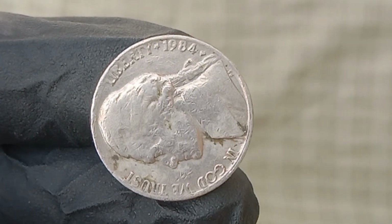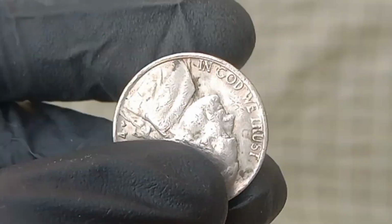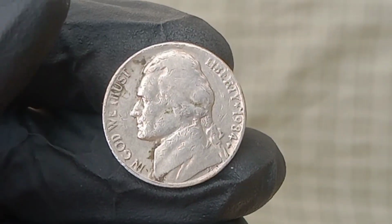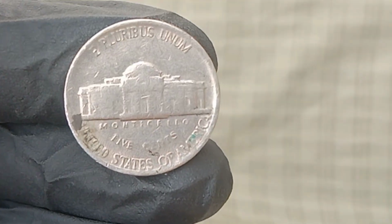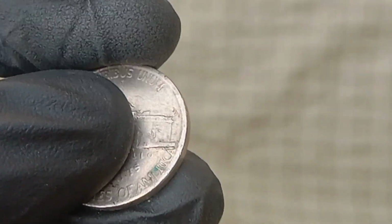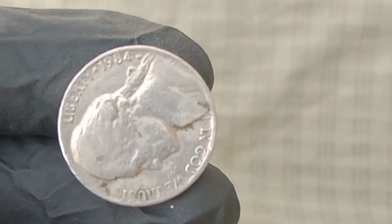To add to the intrigue, the mint mark itself is suspect. The P mint mark, denoting Philadelphia, appears to have been hand-punched rather than machine-applied, and not only that, but it is slightly tilted and placed oddly close to Jefferson's bust. This anomaly indicates a transitional period in minting technology and possibly a human error that bypassed the normally rigorous inspection process.